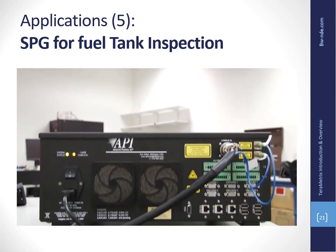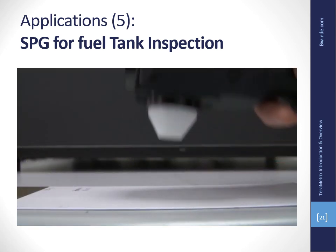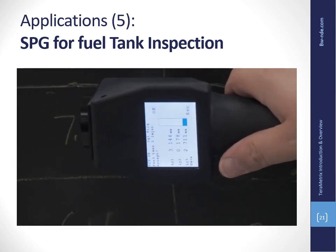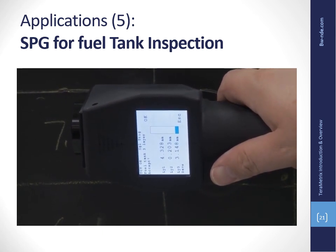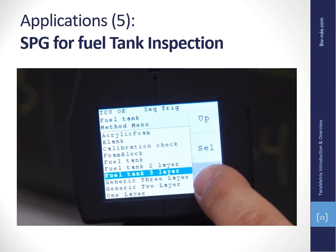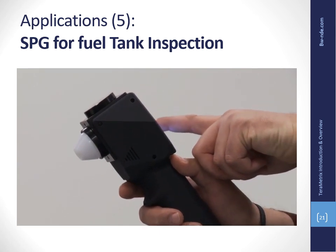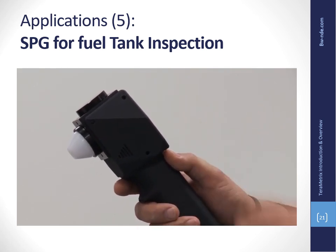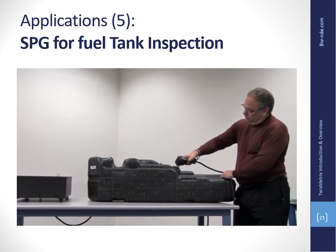The T-Gauge SPG is a versatile measurement tool to spot check the thickness of a coating, layer, or multi-layer product. Up to 3 layers or measurements can be displayed at one time, and the predetermined measurement definitions can be selected from a list stored in the SPG. Coupled with a cost-effective T-Gauge Terahertz control unit, the SPG is the latest in a series of compelling Terahertz products.